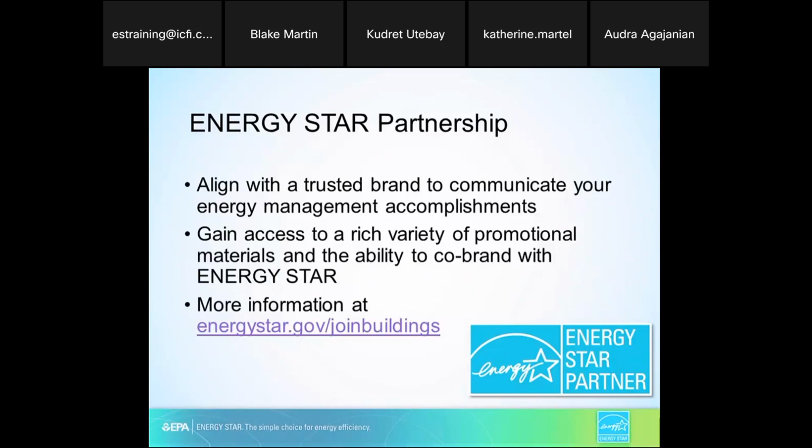Energy Star is a voluntary partnership program offered by EPA. There is no cost to join Energy Star or to use the Portfolio Manager tool. Becoming an Energy Star partner has many benefits. It is a proven program based on experiences of all of the partner organizations. Energy Star is a trusted brand that is recognized by most consumers. The Energy Star brand adds legitimacy to organizations that are aligned with it. The Energy Star framework and associated promotional materials can help you communicate your energy management plans and progress and secure support from your employees, management, and customers.